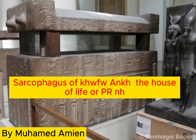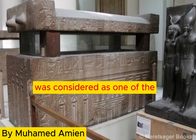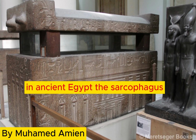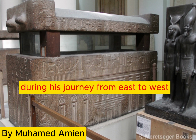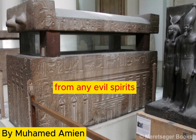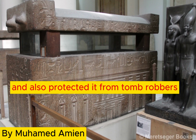Sarcophagus of Khufu Ankh. The House of Life, or PRNH, as it was pronounced in ancient Egypt, was considered one of the essential equipments of the burial in ancient Egypt. The sarcophagus actually housed the mummy of the deceased during his journey from east to west and protected him in his afterlife from any evil spirits. A sarcophagus is a frame which surrounded the body and also protected it from tomb robbers.